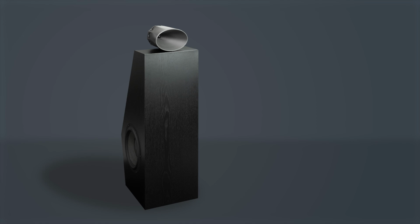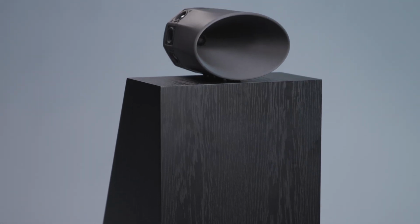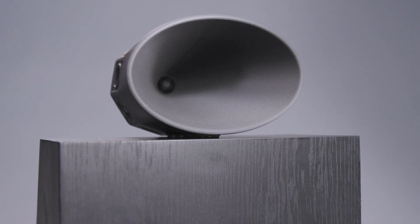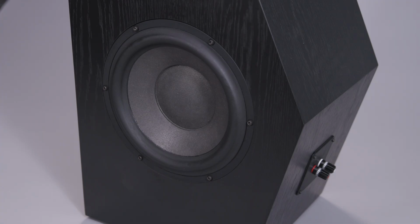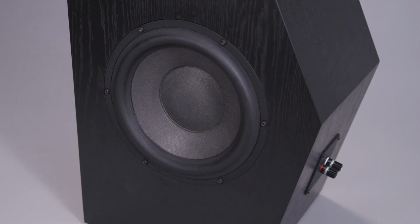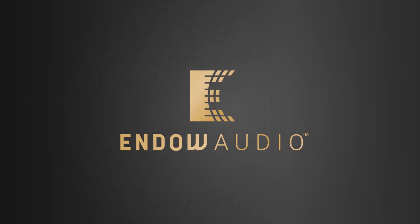If you love bass and you have a large room, then the B12 is a better solution. The B12 has the same point array, so it basically has the same imaging and room engagement characteristics as the 7. But the B12, instead of having a 7-inch woofer, has 2 side-firing 12-inch woofers. So a lot of bass capability.